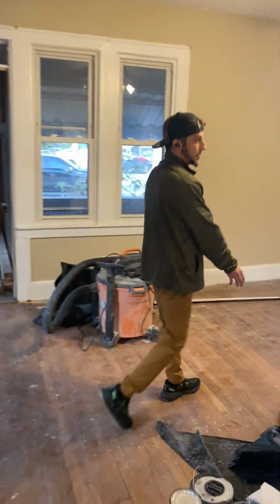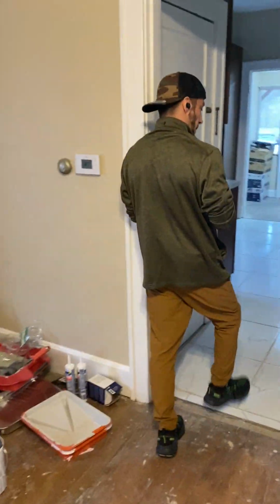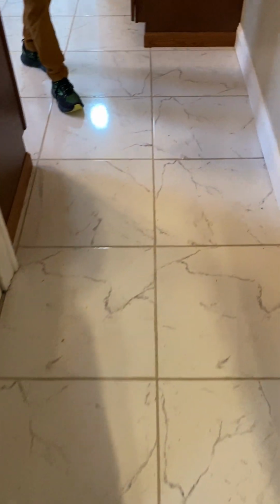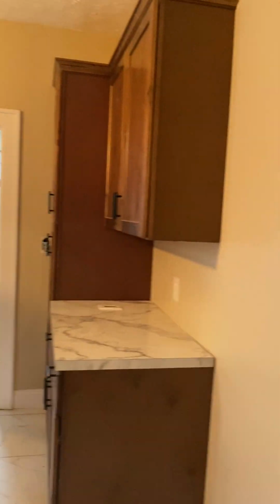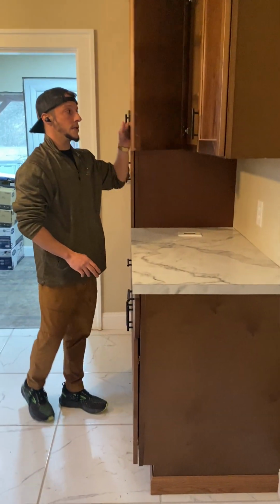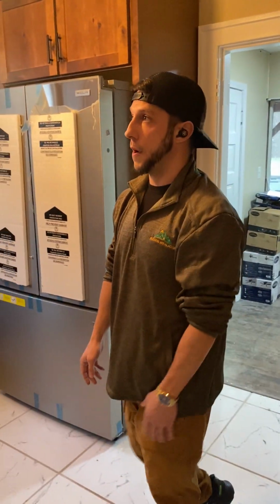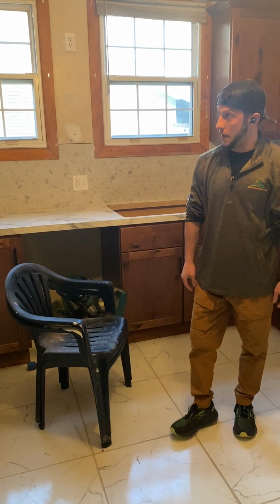All right, and this is where the real show starts. This kitchen, super outdated, but you know how we like to do our kitchens. Do them up real nice. Tile floor. This, remember, opened up into the former dining room, and now it's a wall full of cabinets. So you got a little coffee bar area right here. It's your soft close. Love these cabinets. Got the crown molding around the top. This kitchen came together really nice. So I am happy with this.